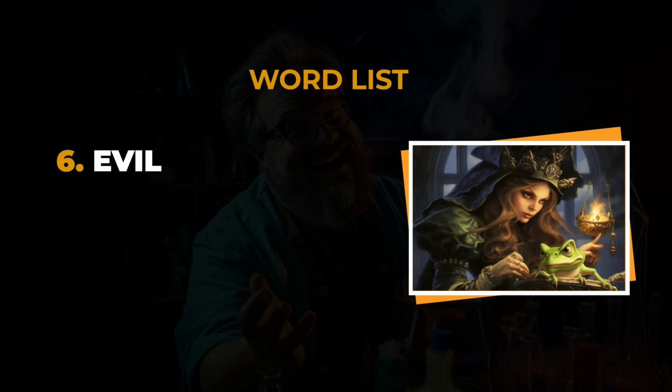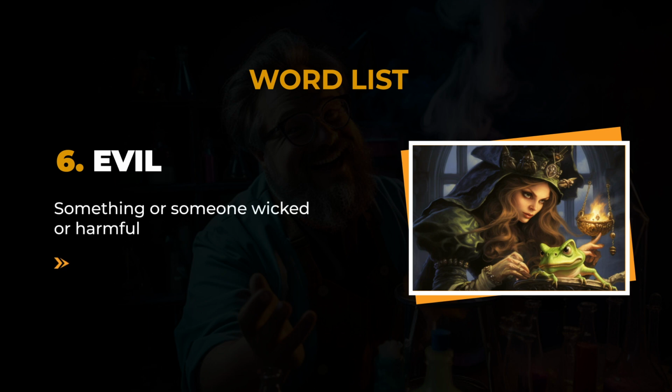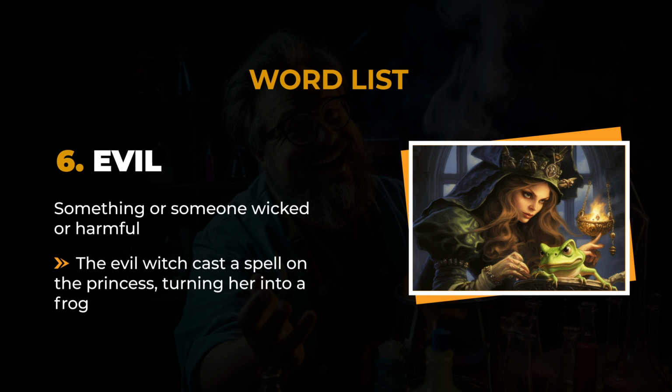Number 6. Evil. Something or someone wicked or harmful. Example. The evil witch cast a spell on the princess, turning her into a frog.